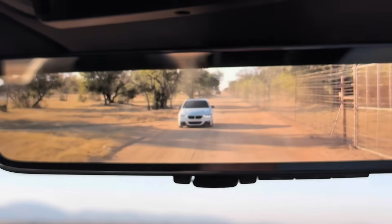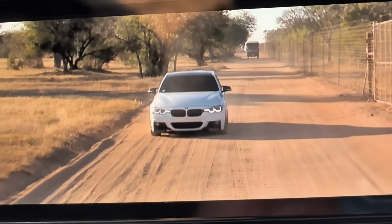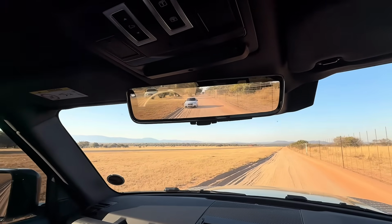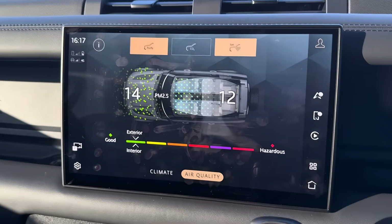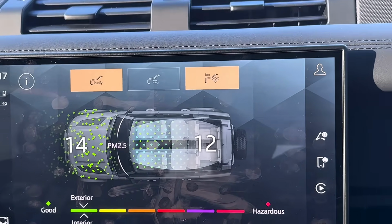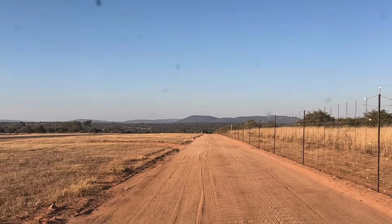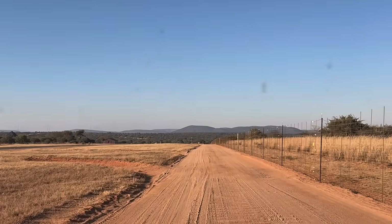Also, if you look at this rear view mirror, it's actually a camera showing you what's behind us. Also, my cousin's car is beautiful, hey? He drives an M340i from the F30 series, and it's one of the best cars that you can buy. Also, because it was a bit dusty, I remember that the car has a functionality where you can check the air quality outside of the car, because we're driving on gravel road. But luckily, it was still okay. Also, there's an option for you to purify the air that's inside of the car.